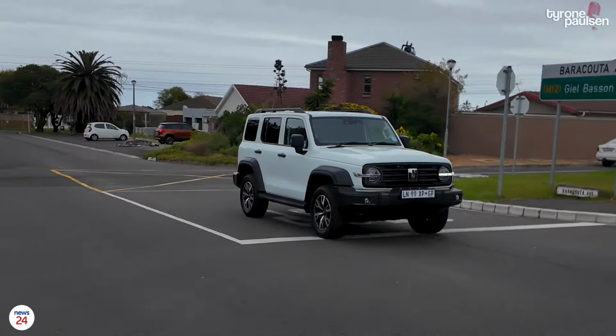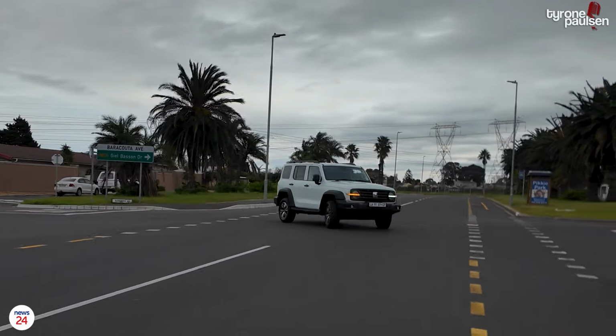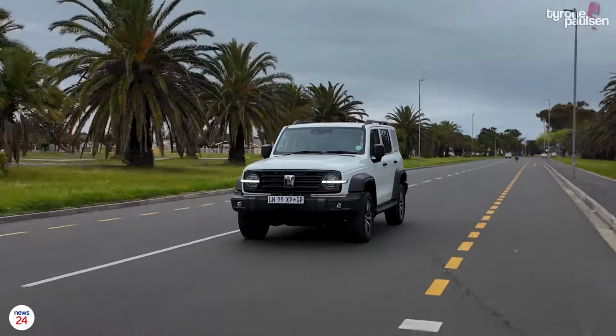But I gotta say, if you do put it in its sports mode, then this car becomes alive, and you kind of get shocked, because you're in a huge, large, boxy shaped SUV, and it just takes off like this, and that is insane.